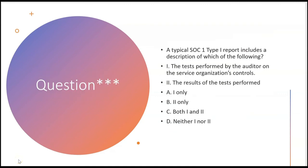Let's try this question. A typical SOC 1 Type 1 report includes a description of which of the following? 1. The tests performed by the auditor on the service organization's controls. In a Type 1 report, no, there's no tests performed. The tests will be performed in a Type 2 report. Roman numeral 2, the results of the tests performed, no. So if we're not going to perform any tests, there won't be any results of the tests.